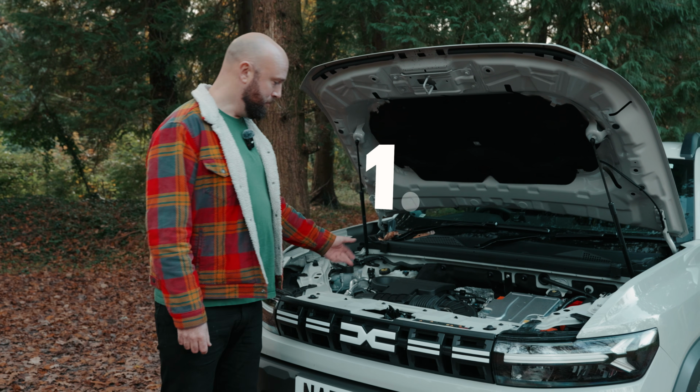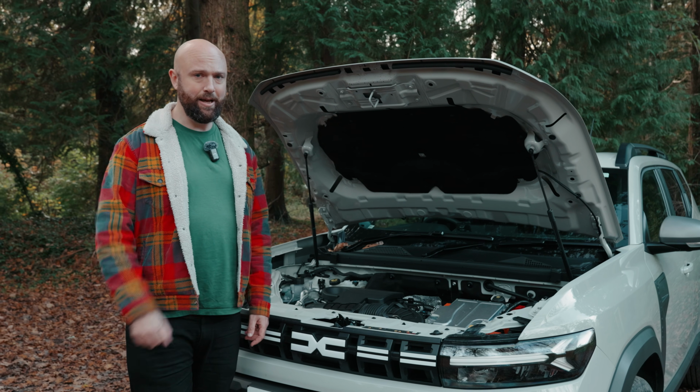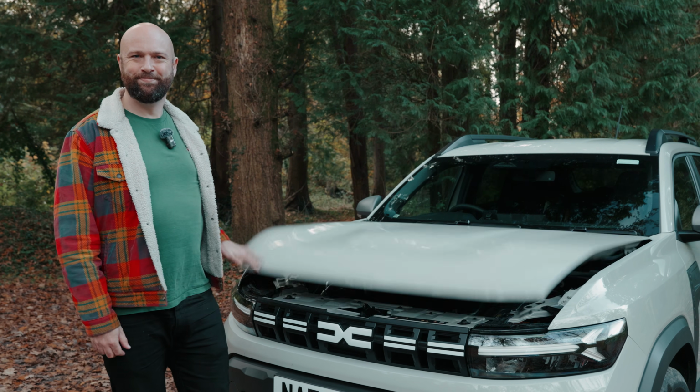But there it is, the 1.6 litre engine hybrid system. Blah, blah, blah. The new 130 horsepower engine, that's a 1.2 now. I don't think we had that in the previous Duster. So things have improved, and we've got gas struts.